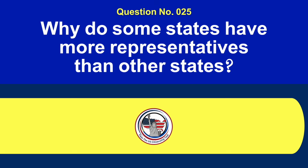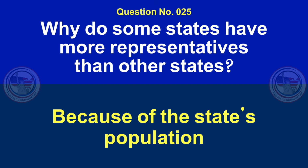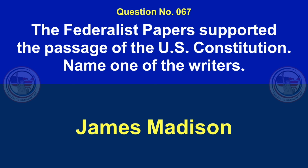Why do some states have more representatives than other states? Because of the state's population. The Federalist Papers supported the passage of the U.S. Constitution. Name one of the writers. James Madison.